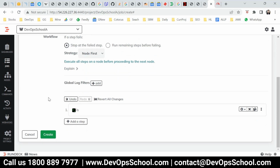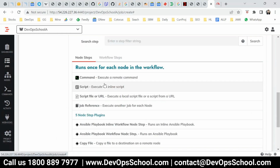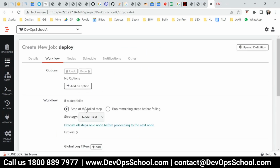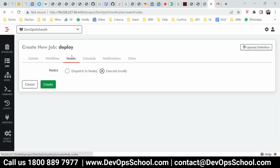I have one question about the command. When you are choosing a command, the node can be a Linux virtual machine and can also be Windows, right? So when we choose a command step, does it choose PowerShell? Like, if I want to run it in PowerShell, how would I do that? In that case, you have to add your nodes here, where you want to add it, for this particular job.